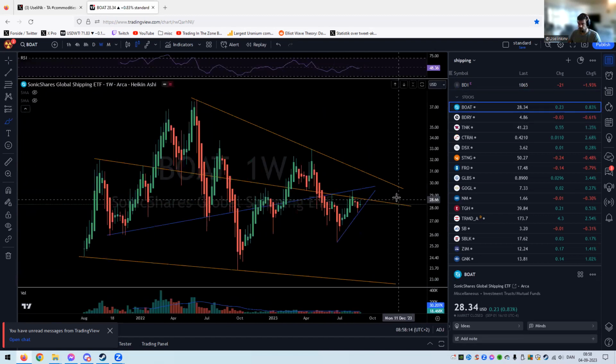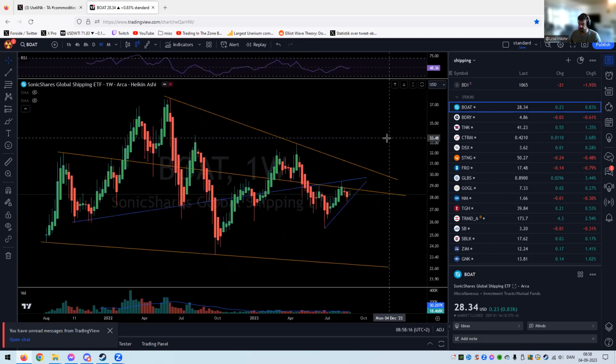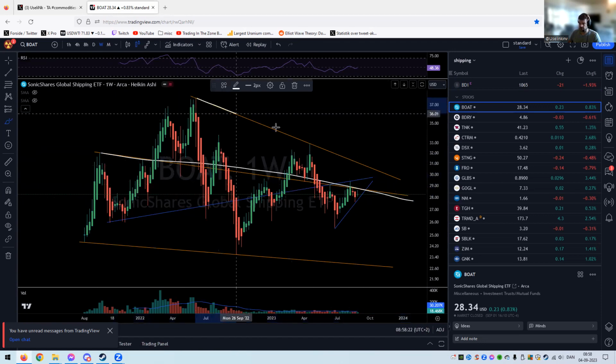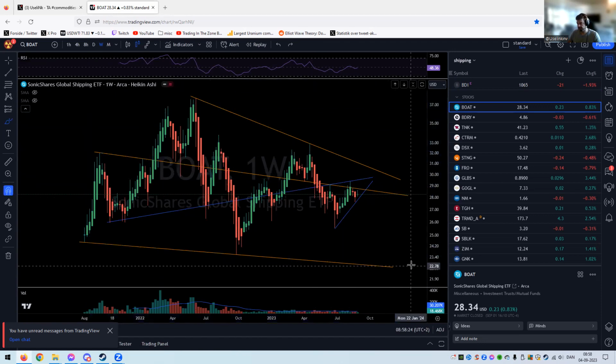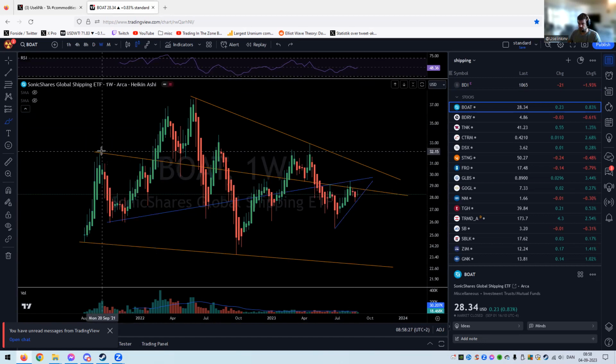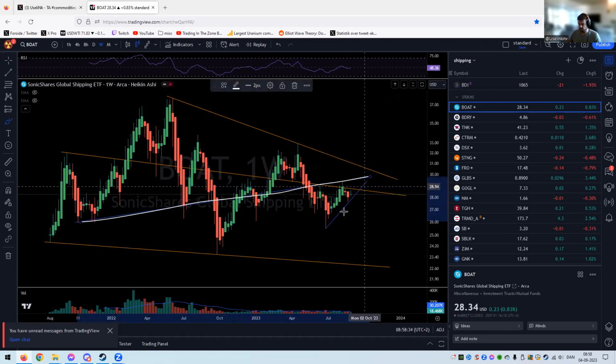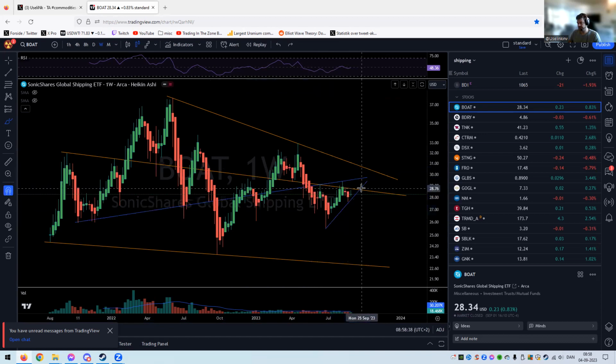BOAT, good old BOAT, the shipping ETF here. Again, we don't have much data. It's only like 18 months or so, but we have this splitter in the middle, the upper golden, the lower golden right there. And right now we are below the middle one. So more bearish than bullish in my view. Also, I found this internal blue one here, so we have some sort of wedge going up here. So again, it looks more bearish than bullish, that's for sure.